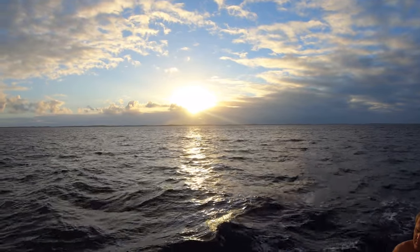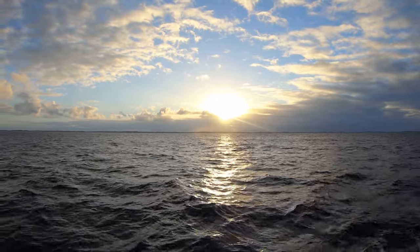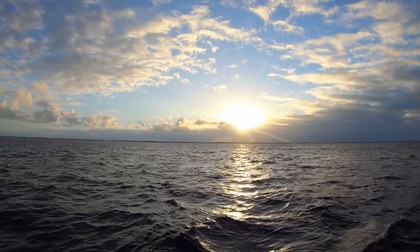Half an hour to sunset, and that's probably the last that we are going to see of the sun. It will hide behind the clouds.